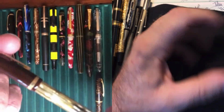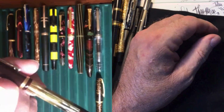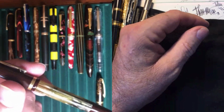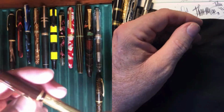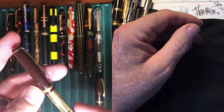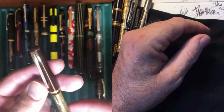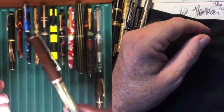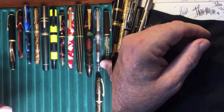The brown is a funny color for me in terms of how it works with a pen. So it's sort of a funny color. I don't know, but on that one it looks nice. Yeah, it just works with, this is a very light brown and this is a dark brown, and they just go together. And I like with this finish, you can see the ink level, not like in a demonstrator, but you can see it. Yeah, nice.